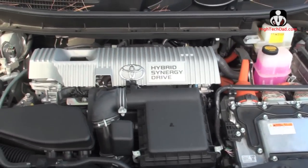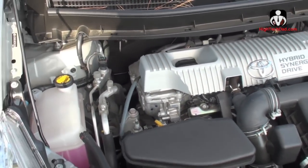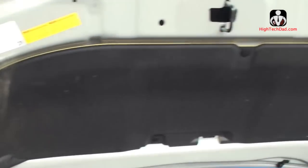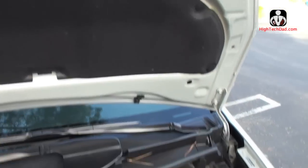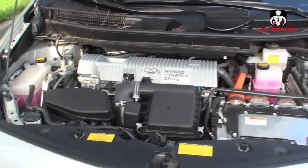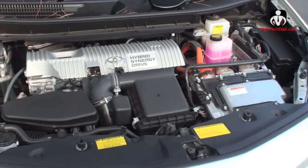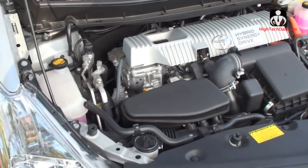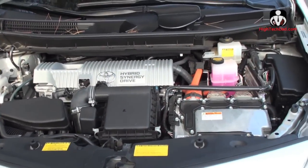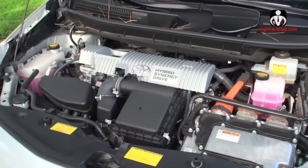This is the hybrid engine here. You can see it's a Hybrid Synergy Drive, Toyota's drive here. One thing that you will notice is that there isn't too much insulation for the engine itself, and this is one little complaint that I did have. When the engine does kick on, and I'm not talking about the electric one, I'm talking about the gas one, you do get some engine noise, especially when you're accelerating, and also when you hit the power button, which I'll show on the interior controls.